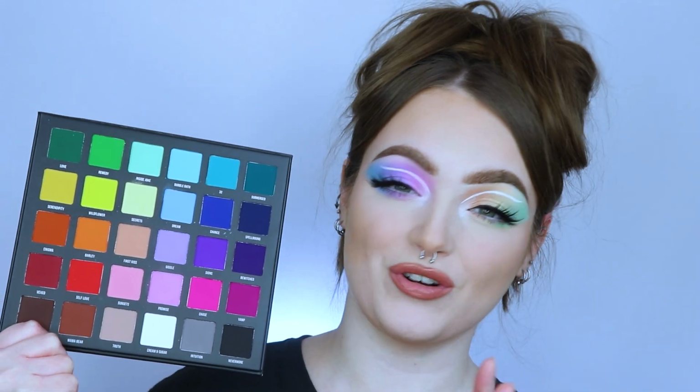Now again, I've only tried 7 out of 30 shades in here, so there's 23 shades I have not touched yet, so I can't vouch for the other ones that I haven't used. But as for the ones I have, oh my gosh, the quality is so nice and they're so easy to work with. They blend themselves out, and if you're a beginner and you want to try out pastels, or you just want to experiment with pastels in general, this is an amazing formula.